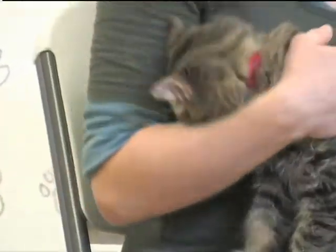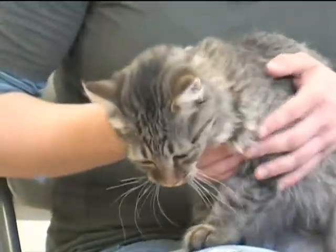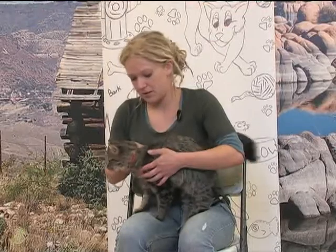She's been with kids, but older children or children experienced with cats might be best, as she can roughhouse from time to time. So this is Abigail, and she's very sweet and available for adoption.